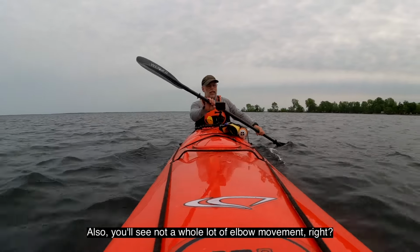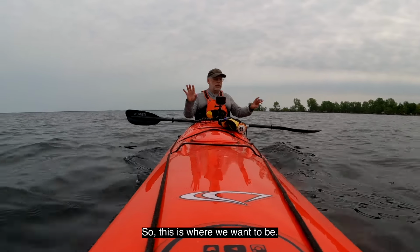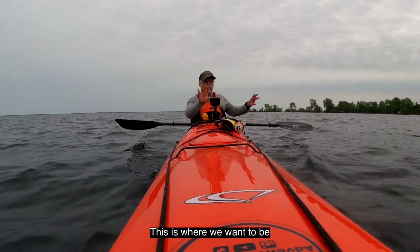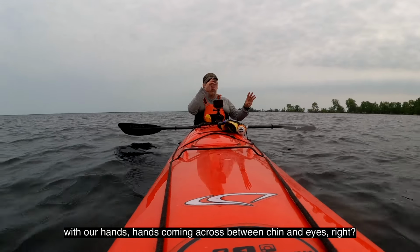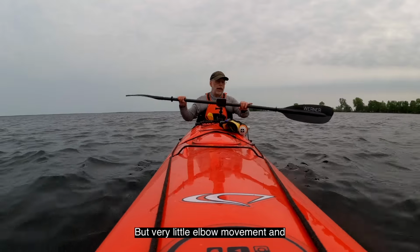Also, you'll see not a whole lot of elbow movement, right? So this is where we wanna be. Don't lose that paddle, Brett. This is where we wanna be with our hands coming across between chin and eyes, right? But very little paddle movement.